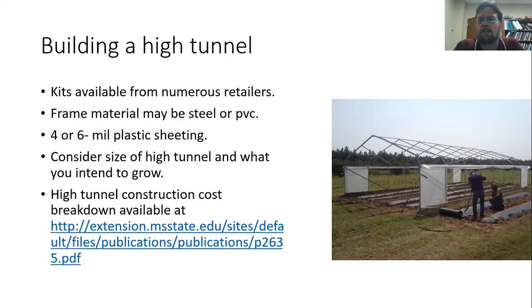Much like when we discussed greenhouses, it's important to consider the size of the high tunnel and what you're intending to grow, because it's a lot easier to start with the size that you need than to add on to it. And just as we mentioned for greenhouses, it's a lot easier to add on length than it is to add on width. So particularly, you want to think about how wide that tunnel needs to be, how many rows of plants you're looking to get into there.